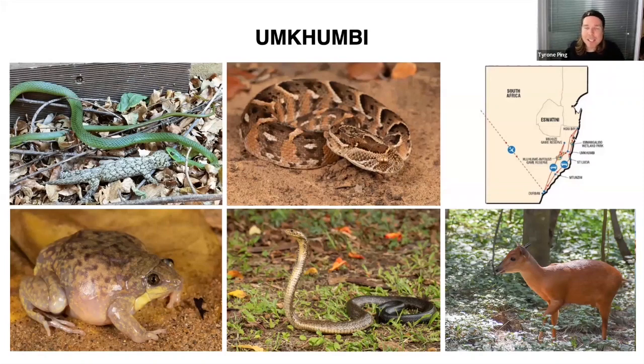And the puff adder, another common species across the region. On our nocturnal drives, we are quite likely to see these snakes, as they are quite abundant throughout the region, particularly after it's rained. Another really cute frog species on the bottom here, we have the mottled shovel-nosed frog, also called the mottled pig-nosed frog, and you can see why.